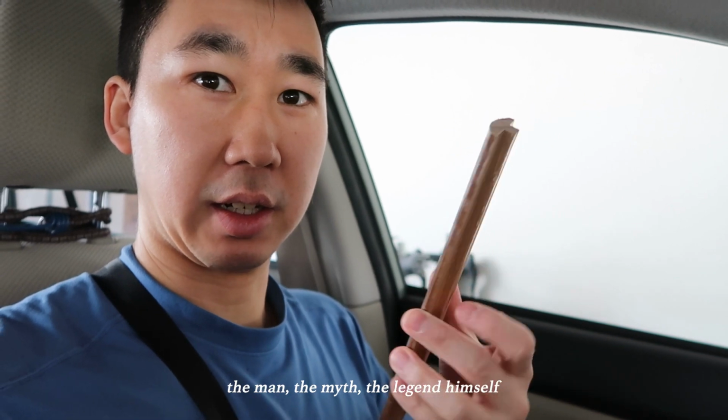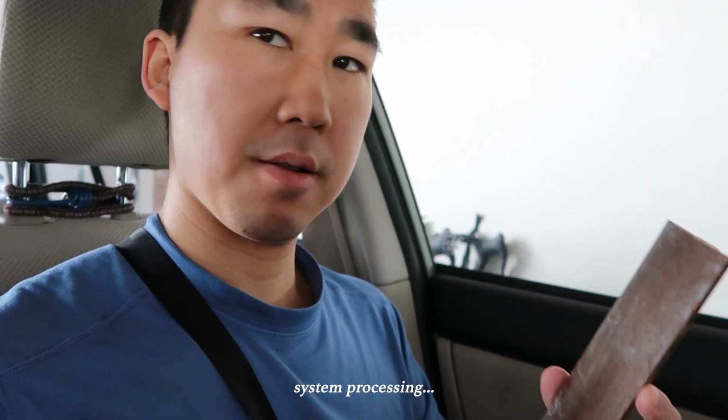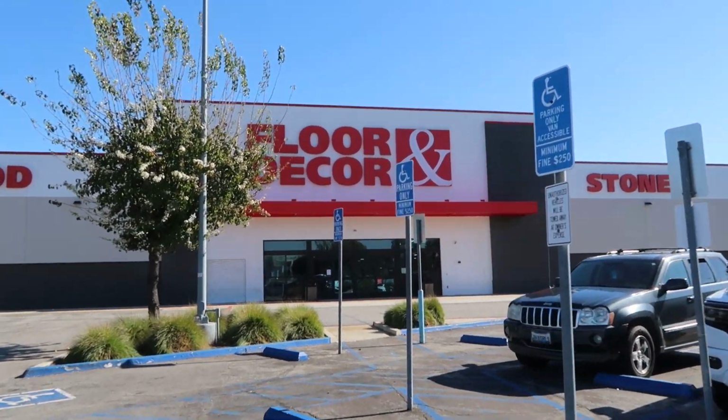We're getting this stuff. This is the trim, or what's it called? The transition piece. This is the transition piece between the hardwood floor and the tile. So I'm gonna do that. Okay, bye. And we're back.